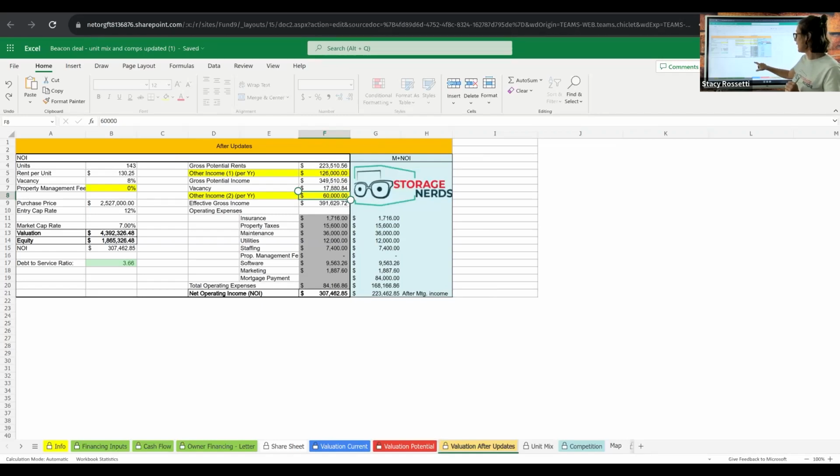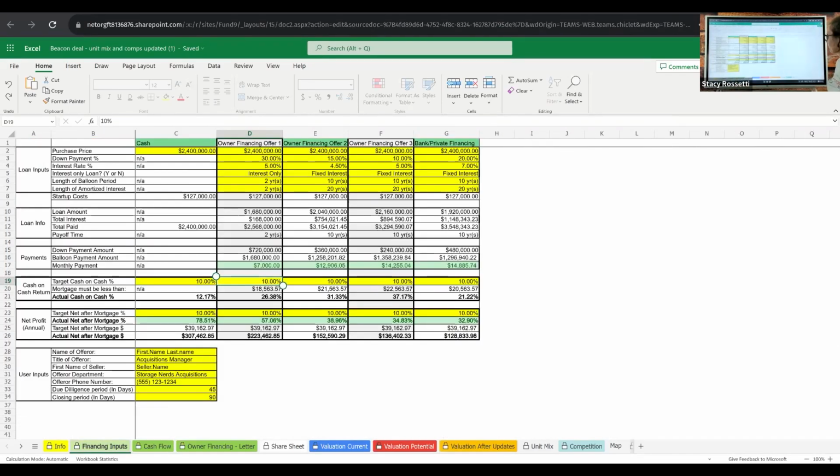Okay. Now you can see our valuation here comes out to 143 units, $130 per unit, right? The valuation is coming out to $4.3 million at 1.8 as an equity. It's almost $2 million in equity. The NOI is 307. Okay. And then after we pay our mortgage, we're at $223,000. All right. Now the financing inputs are here.